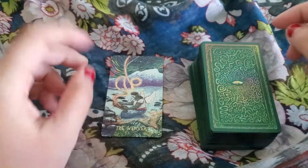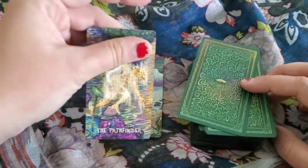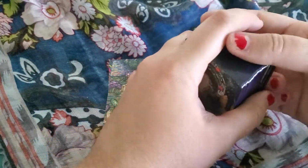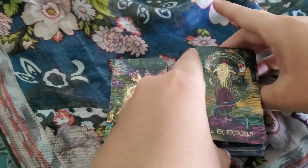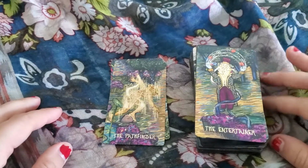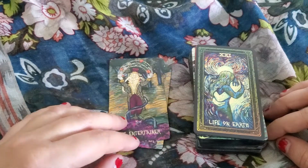I love small decks. This is the Weaver. I haven't really worked with this deck, to be honest. Ooh, okay, yeah. I need to flip this over. I haven't really worked with this deck yet, because I'm debating if I want to use it for past life readings or if I want to just read with it as an oracle, as it just is, without worrying about past life and all that.